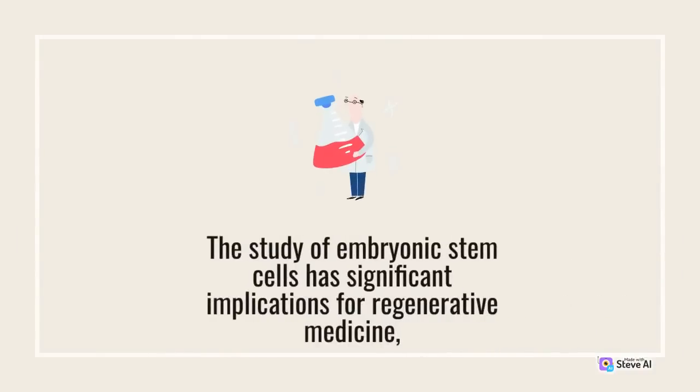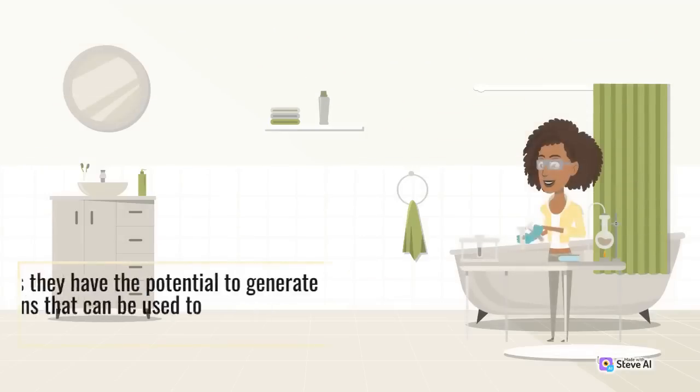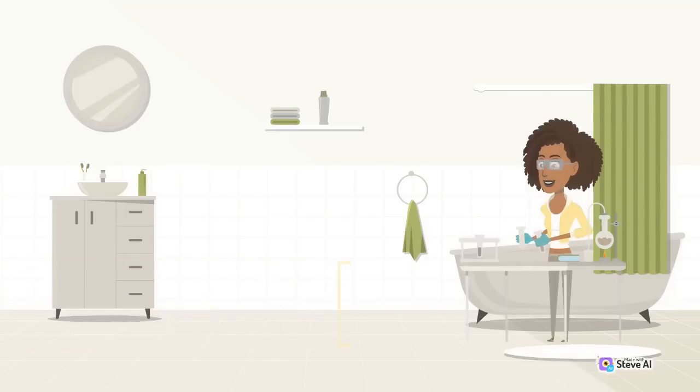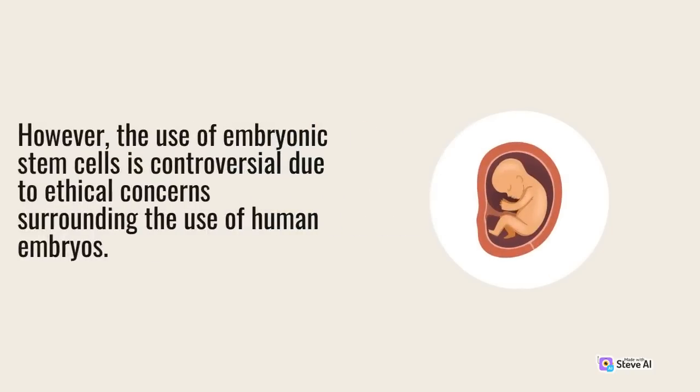The study of embryonic stem cells has significant implications for regenerative medicine, as they have the potential to generate tissues and organs that can be used to replace damaged or diseased tissues. However, the use of embryonic stem cells is controversial due to ethical concerns surrounding the use of human embryos.